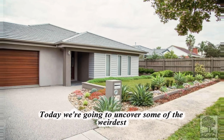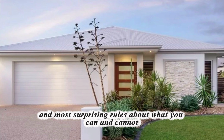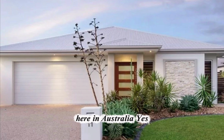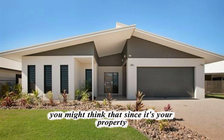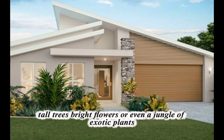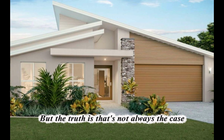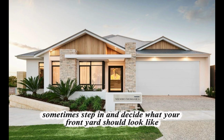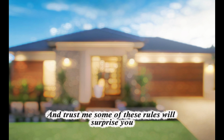Today we're going to uncover some of the weirdest and most surprising rules about what you can and cannot do in your very own front yard here in Australia. Yes, you might think that since it's your property you can plant whatever you like, tall trees, bright flowers, or even a jungle of exotic plants. But the truth is that's not always the case. Councils, state laws, and even neighborhood rules sometimes step in and decide what your front yard should look like. And trust me, some of these rules will surprise you.